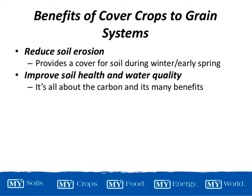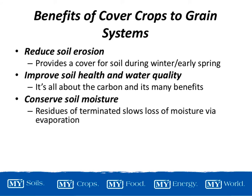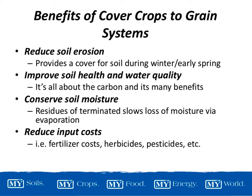Improving soil health and water quality. So adding carbon to the soil, providing residue, and helping to clean up our water as it moves through the soil as well. Conserving soil moisture, so providing residue that can reduce evaporative losses during these summer annual crops, especially as they're getting established. Even though corn, for example, is a warm season crop, it can also benefit from some cooler temperatures early on.